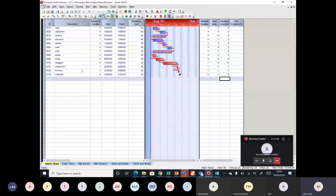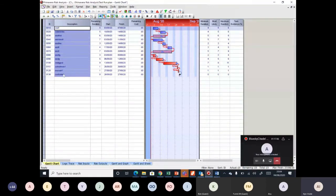dependencies. I've got some dummy activities here. If you look at this, can you see that it's showing me F, and this is showing me start? What this is saying is this first activity needs to finish before this activity can start.